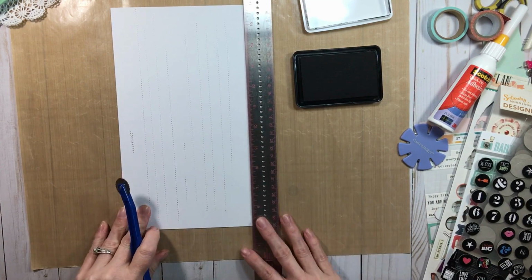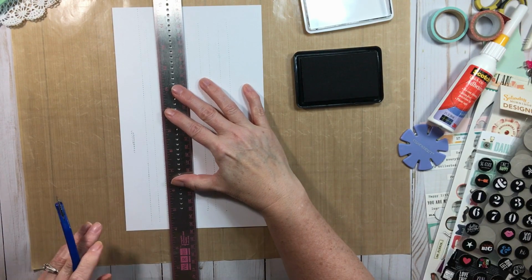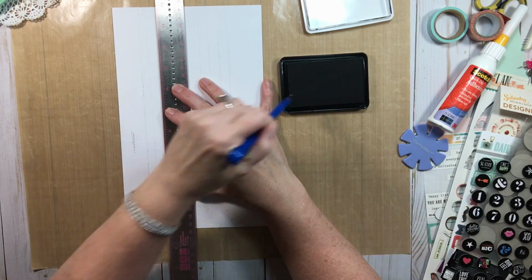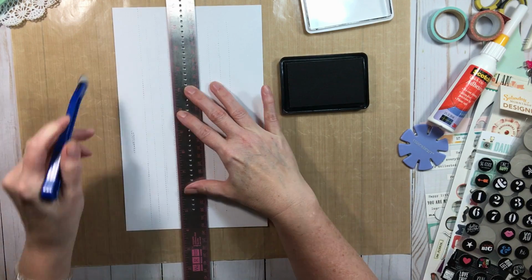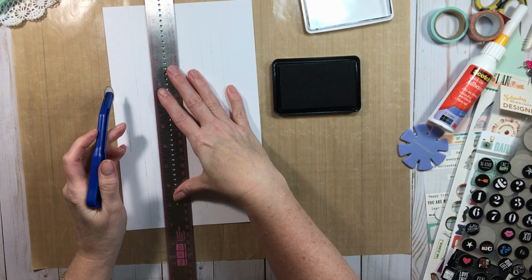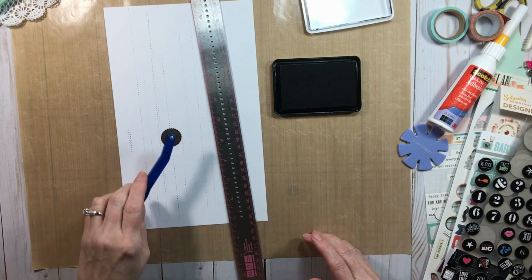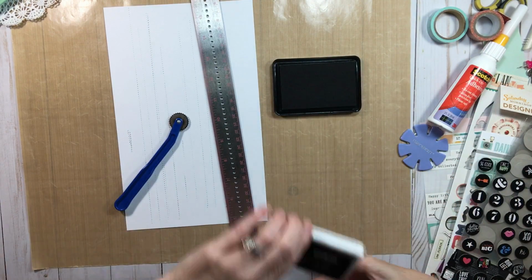Okay, now say you do one line and you want it to look a little more homemade, just move your ruler a tad, just a tad, and then you can put another one right on top of that by using a ruler, so you get that homemade look. I probably took too long to show that, but that was just too much fun.